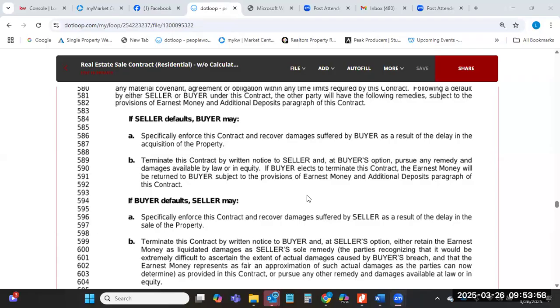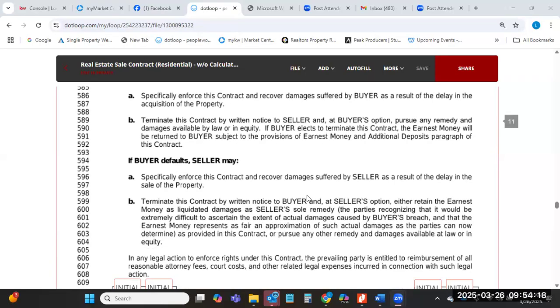So once this happens, I mean, this is just a basic overview of what the remedies are. If this happens to you, either way, if the seller's the defaulter or if the buyer's the defaulter, tell your client to get an attorney, right? We're not attorneys. This is just a basic overview of what the legal remedies are that the two parties have. If it's the buyer that defaults, once again, the seller may take the buyer to court, ask the judge to specifically enforce the contract, make the buyer buy the property.